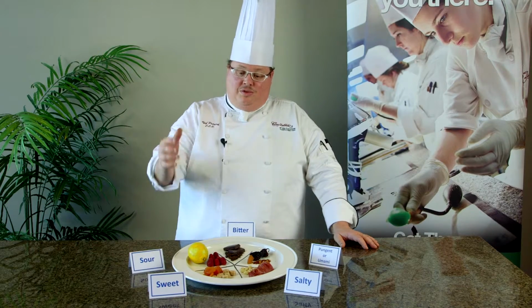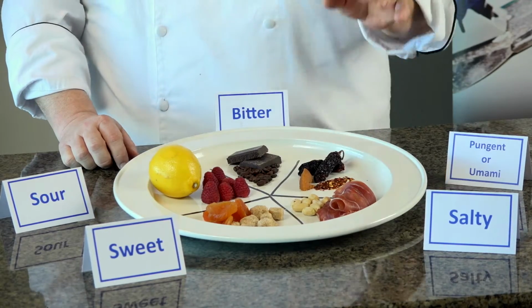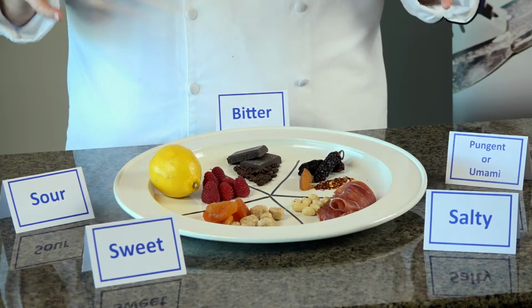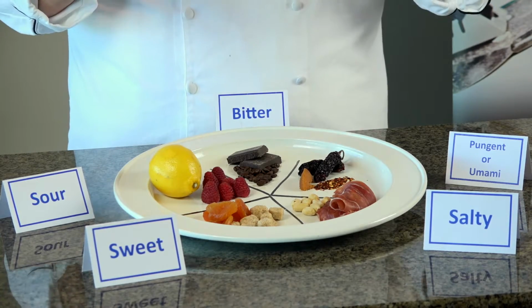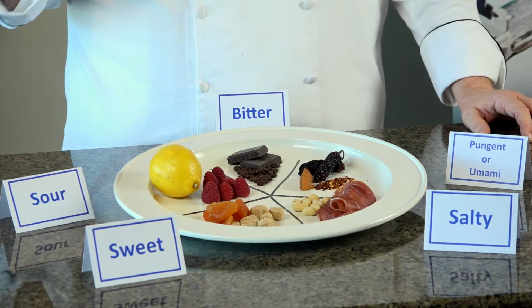Today we're going to talk about balancing flavors in your foods. When we taste foods, we taste sweet, sour, bitter, salty, and pungent flavors. Often when we're creating dishes, a chef's trying to pair these in contrast. We often choose these as condiments as well in the foods that we choose to consume.